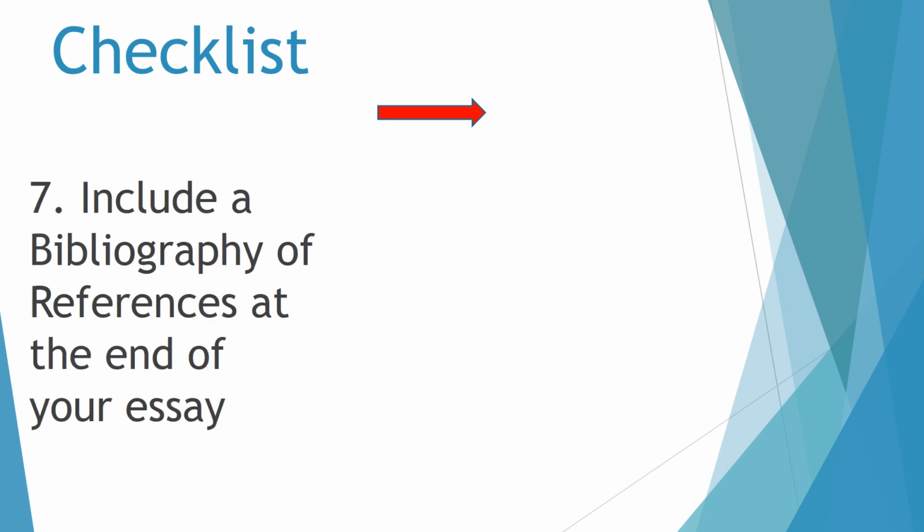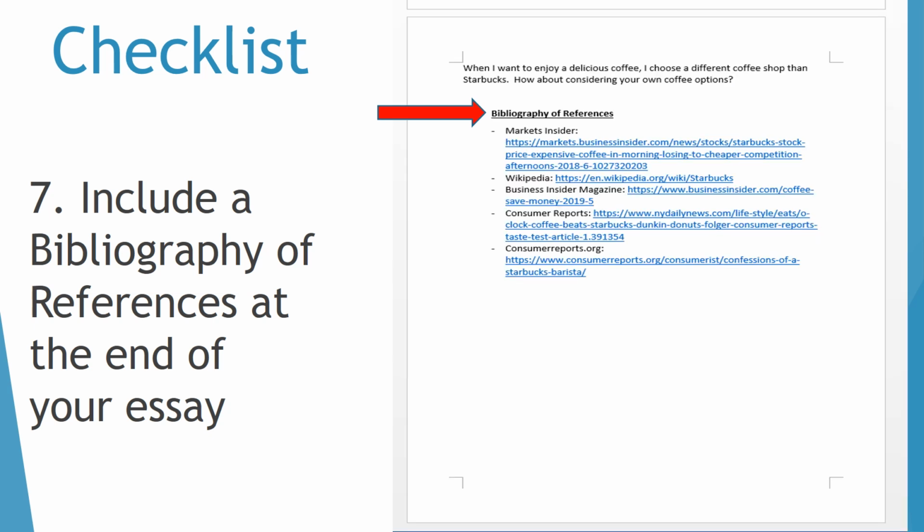Number 7, make sure you include a bibliography of references at the end of your essay. So this is page 2 of the Starbucks coffee essay. You can see the top 2 lines are the final lines of the essay, finishing with the final comment, and then you can put your bibliography of references. Again, most of you did this fine, but if you don't have it in the essay draft, make sure you add it before you send me your final copy.